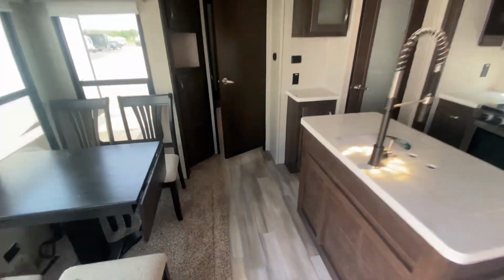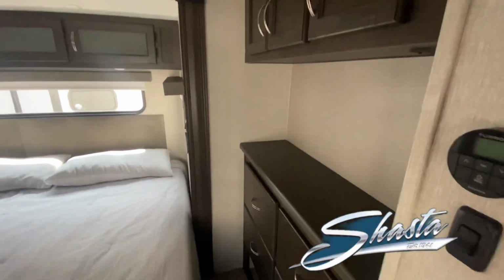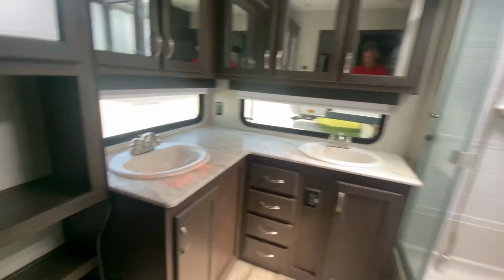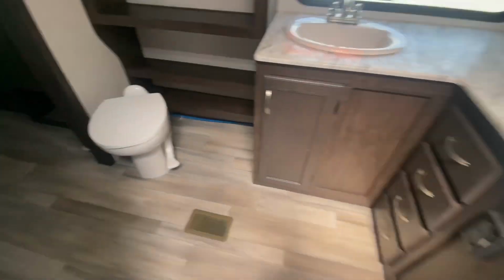Beautiful views of the TV, theater seating, absolute huge kitchen with dedicated pantry, and oh wow, king bed, dresser, storage, shoe storage, more storage, another dresser, and check this out, folks. Full closet prepped for washer and dryer, plenty of cubbies and storage, double vanity sinks, and an absolutely huge shower.